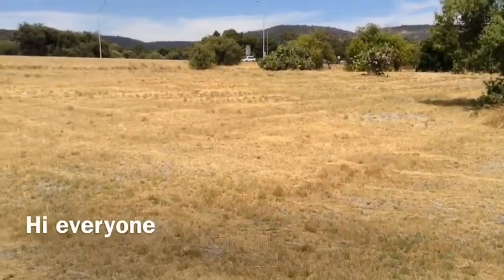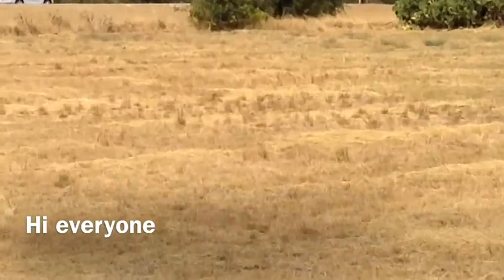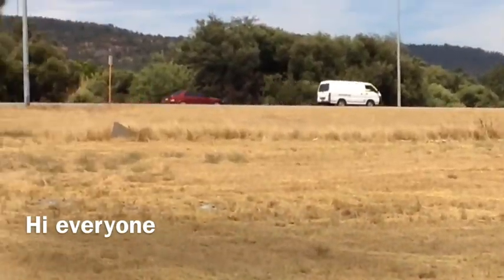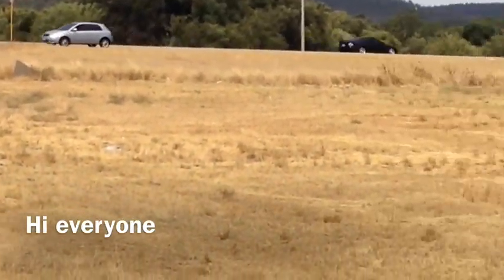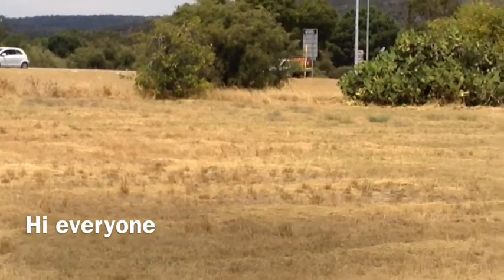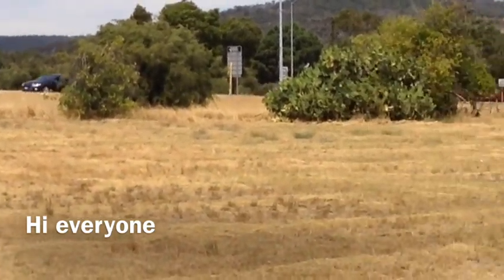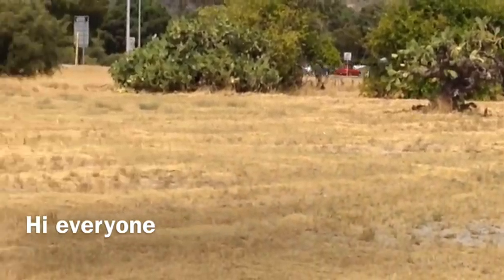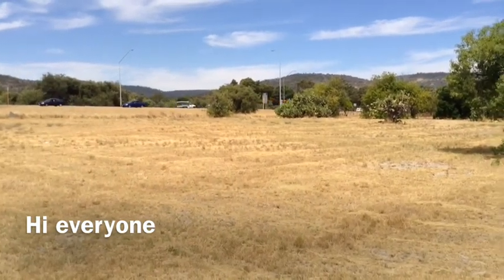Okay, this is the location of the hunt. Zooming in, so you're quite near the highway. That pole is quite central to locating the house site. And just near that bush there, and between that cactus bush there, that's where the hunt took place in this field.